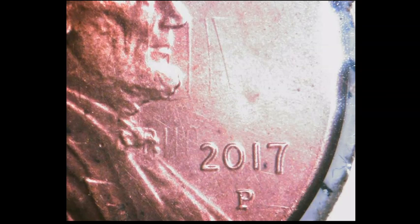If you look here in the fields in front of Abraham Lincoln's face and his tuxedo, or suit, or whatever you want to call it, there's some pretty strong die clashing. You can almost see a little bit of E Pluribus Unum right here on the front of the bow tie. That's relevant, and it's very strong. Back of the head, you're going to see more of the shield clashed onto the obverse dies. I mean, this is quite strong and quite neat.